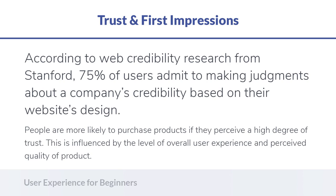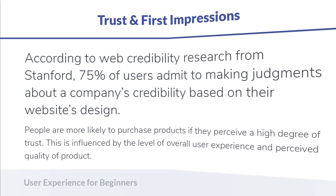So people are most likely to purchase products if they perceive that this is a high quality product or they have great trust in the website. Now, if you look at any website and it looks very unprofessional and very messy, or it is not designed very well, you are unlikely to buy from that e-commerce store or that website. So all this is influenced by the overall user experience and perceived quality of the product. We are perceiving in the first impression that this thing is going to work, or this is a trustable company and this product is reliable.